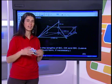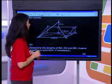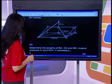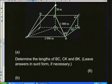And if you're struggling, you can actually make a model and just see how it all works, especially for those who are going to go into engineering. Then you can really certainly make those models out. We would like to find out what is BC, CK, and BK.